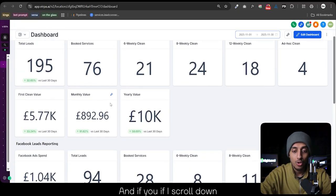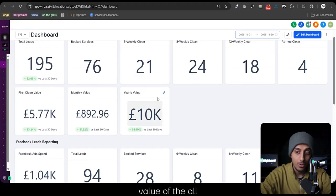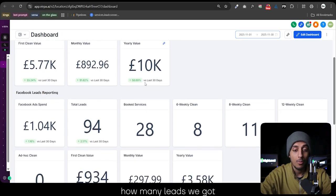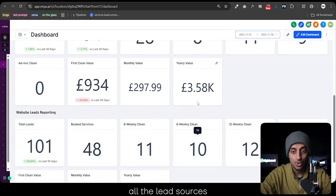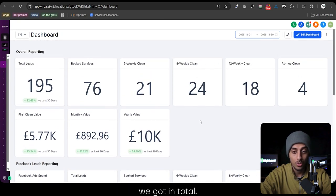And if I scroll down, you can see it will also show the yearly cleaning value of all the clients that we got, and then it will show how many leads we got from Facebook ads. It will show how many leads we got from our website. It will show all the lead sources and how many leads we got from different sources, how many leads we got in total, and of course how many leads we have been able to book through the AI system. So this is really powerful, guys.